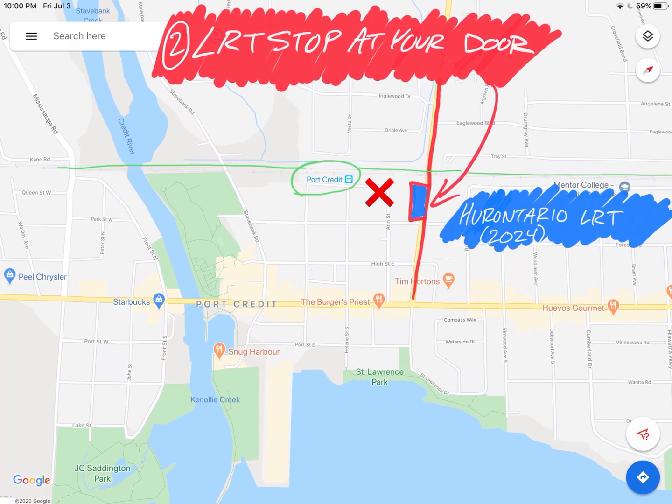Number two, second shocking but true fact, is that there's going to be an LRT stop right at your door. So everybody knows, and everybody's talking about how this condo is right beside the GO train station, but for some reason nobody's mentioning the fact that you're also right beside an LRT station. So you literally have two high order transit options right at your door, not near your door, around your door.